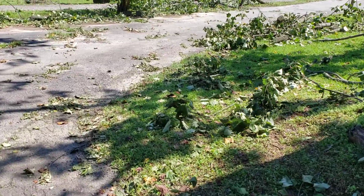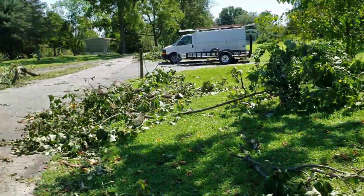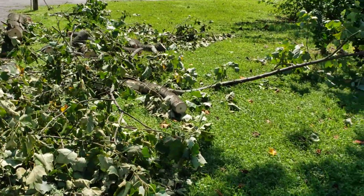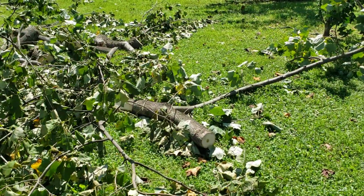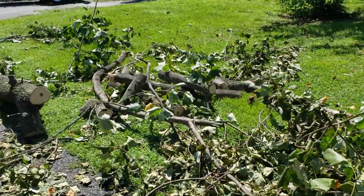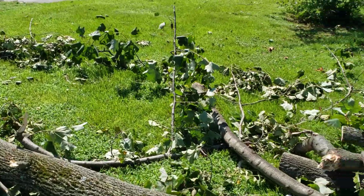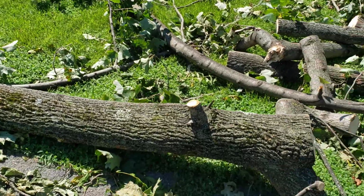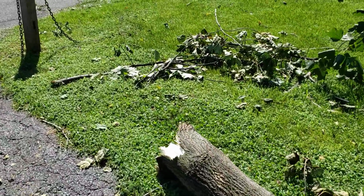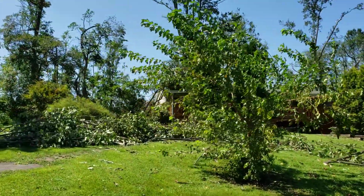And I'll go around the tree to show you more damage. There's more broken branches here, and even some of these bigger branches fell too. For example, all these branches fell too, and they're much bigger than some of the other ones, like the smaller ones right here, for example. Check how big this one is. Wow, that's insane. And over here we have even more damage near the front.